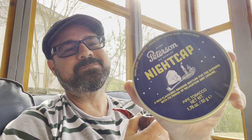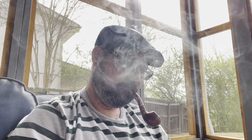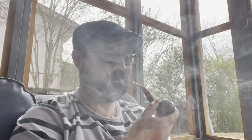Recently reviewed this one. Nightcap. It says opened on it, so this one is an open tin. Was not expecting this either, but an open tin of the 2023. Let's look at it.